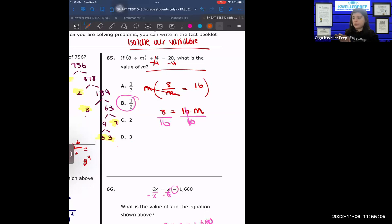But then you're left with 1/(m). So let's say you do 8/(m) is equal to 16. You multiply by 1/8. That's okay, you can do that. So then here you end up with 1/(m) is equal to 2. And then you have to reciprocal to get your answer. So then you're going to get 1/(m) over 1/2. So you can do it that way too, you'll get the same answer.